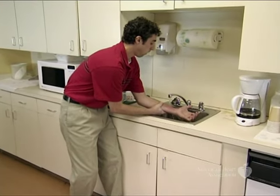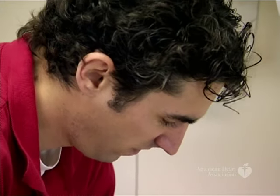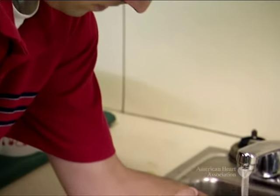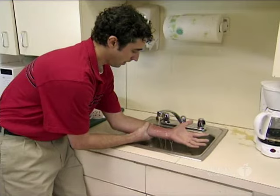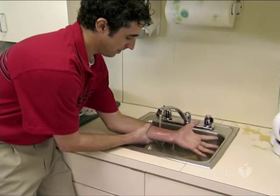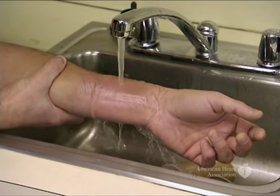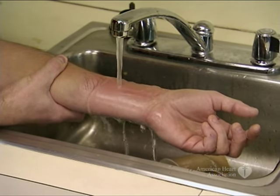Follow these steps if the burn area is small. Make sure the scene is safe and get the first aid kit. Cool the burn area immediately with cold but not ice cold water. Hold the burn area under cold tap water for about 15 to 30 minutes. You may cover the burn with a dry, non-sticking, sterile, or clean dressing.